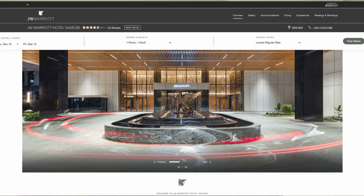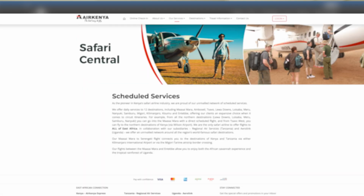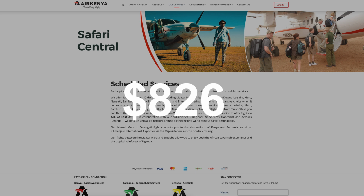So now we have the outbound flight, we have the hotel, we also have the inbound flight going back to the US. In addition to that, I had to book a hotel in Nairobi. We're staying 1 night in Nairobi, and that was booked using a Marriott free night certificate that I got from a Marriott credit card. And we'll be staying at the JW Marriott in Nairobi for 1 night before hopping on a small plane transfer over to the reserve. And the small plane transfer over to the reserve was $826 for my wife and I together round trip.